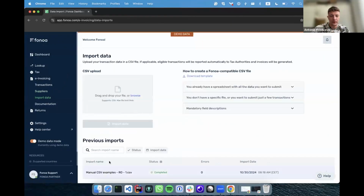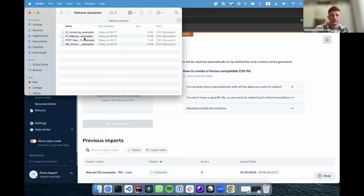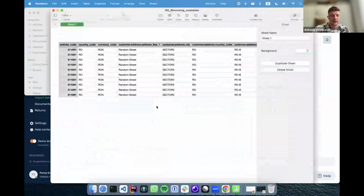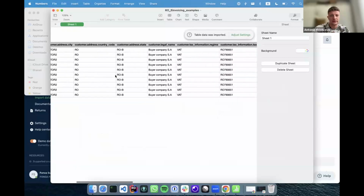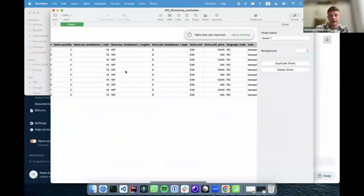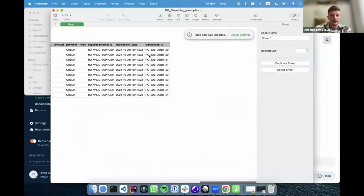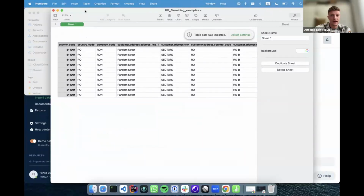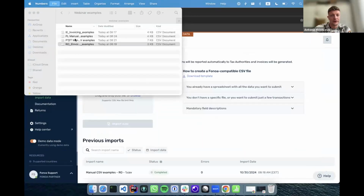I'm going to show you an example of our e-invoicing solution. I'm going to open a CSV here that I prepared beforehand. This is an example for Romania. These are B2B transactions, a couple of them actually, with a couple of line items. And as you can see, this is maybe 15, 20 data points. Keep that in mind, it's going to be important later.